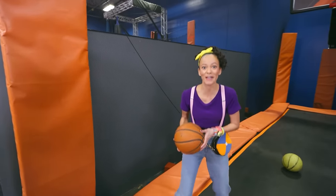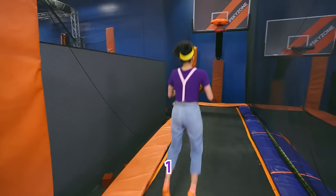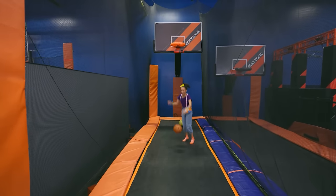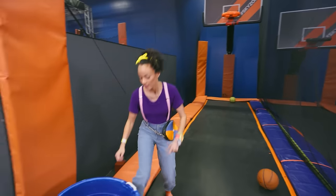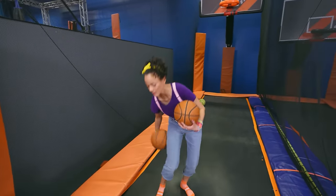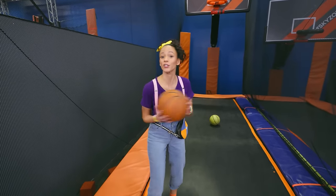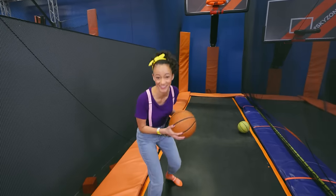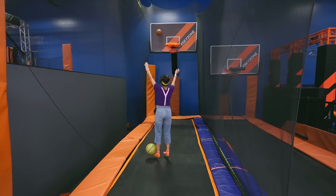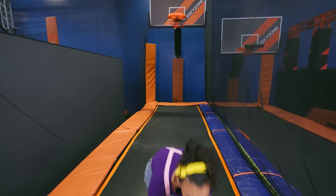Oh, there's another one. Maybe if I do three big bounces to the hoop, that will go in. Ready? One, two, three. There's one more ball. Okay, how should I do this one? Maybe I'll do one giant bounce and a turn for finesse. Ready? One. Oh, I still didn't get it in. That's okay. I'm gonna keep looking for Quincy.